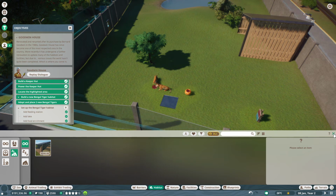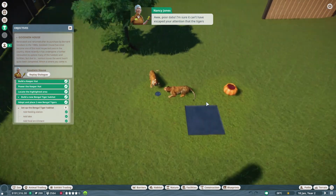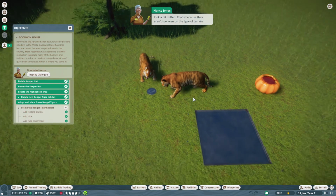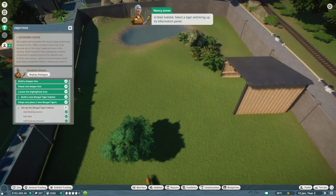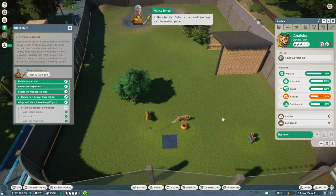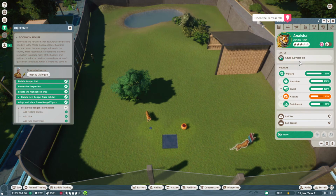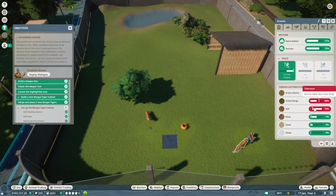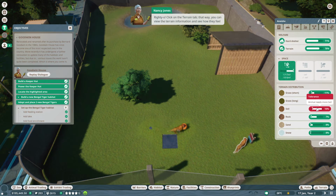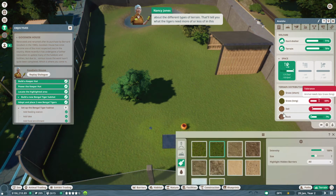Oh, poor Dabs. I'm sure it can't have escaped your attention that the tigers look a bit miffed. That's because they aren't too keen on the type of terrain in their habitat. Select a tiger and bring up its information panel. Rightio, click on the Terrain tab. That way you can view the terrain information and see how they feel about the different types of terrain. That'll tell you what the tigers need more of or less of in this habitat.